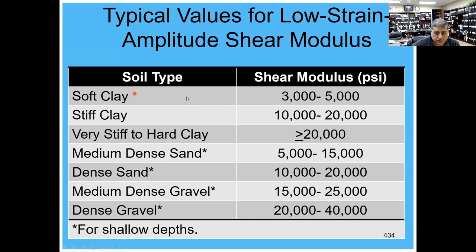Shear modulus for soft clay is about 3,000 to 5,000 psi. Stiff clay is 10,000 to 20,000. Hard clays are above 20,000. Medium dense sand, 5,000 to 15,000; dense sand, 10,000 to 20,000. Gravel is 20,000 to 40,000 psi.